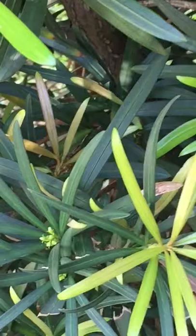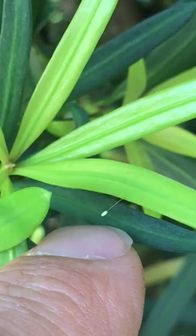February. Always in February and in January. This is the plant, Japanese, also known as Japanese yew. That's the new foliage. That's the older foliage. So look for the new foliage and look for the purple insect.